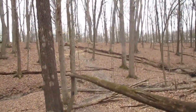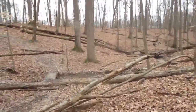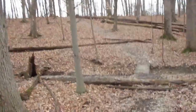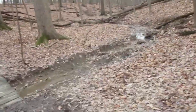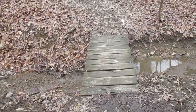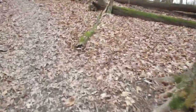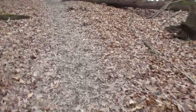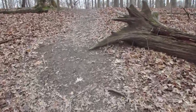Well, I was wrong, and I should have remembered this before when I was out here. There is an actual bridge right here. That is the only one. So, I was mistaken on that. There is a bridge out here, and it's one right here towards the end. As soon as we get up this hill here, we're going to be going back out where we parked at. We're done.